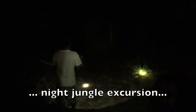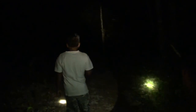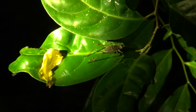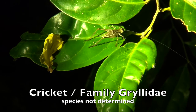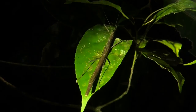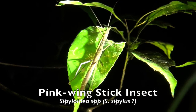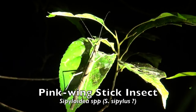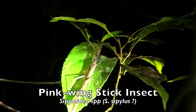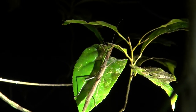Okay, we're looking for tarantulas. Walking stick, also known as a stick insect, at night here in the jungle. Very nice.